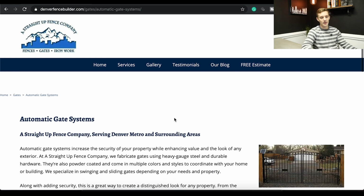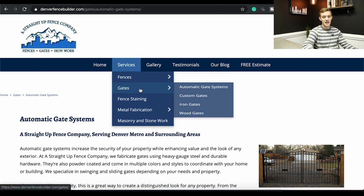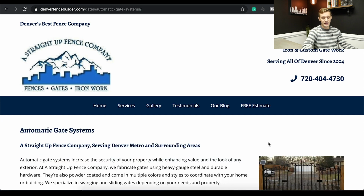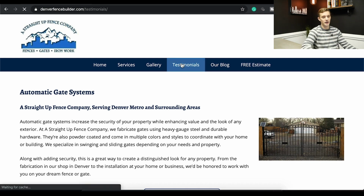Not the same, it's not. So show your work on each page. If somebody comes over to the services and they want to go to automatic gate systems, show all the pictures that you got, or the good ones that you got, of these automatic gates. It's going to help you out a lot.